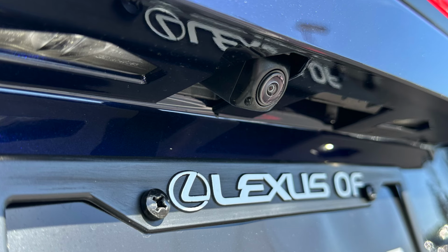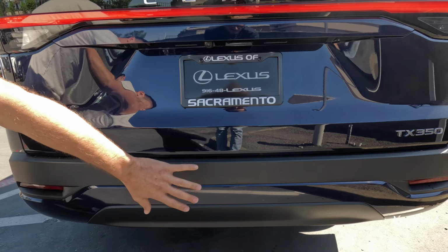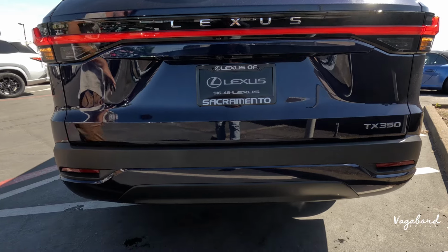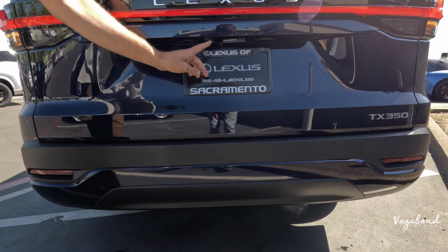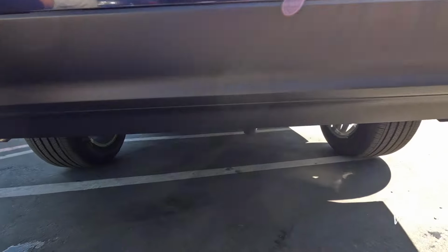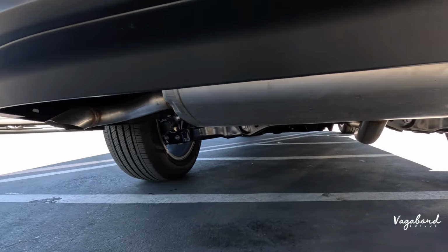You have a camera over the license plate, but you don't have bumper sensors here in the back either, okay? So no bumper sensors in the front, no bumper sensors in the back, and also no 360 panoramic camera, but just a camera right over the license plate. Dropping down, we tuck the exhausts right under the back bumper on the right and the left.